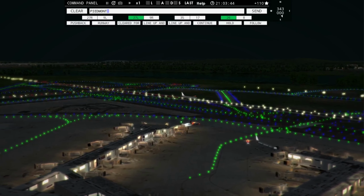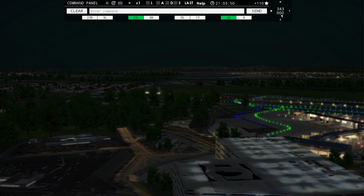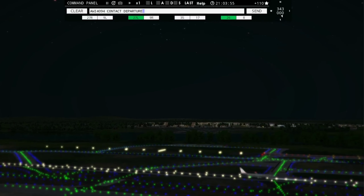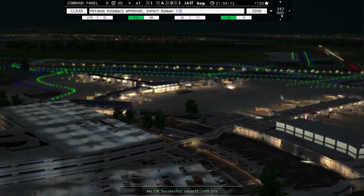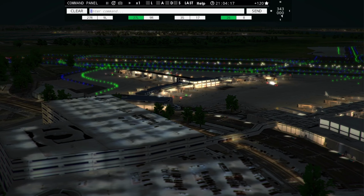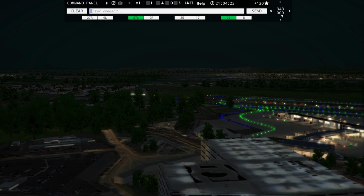Piedmont 4845, runway 17, clear for takeoff. Runway 17 cleared for takeoff, Piedmont 4845. Air Wisconsin 4094, contact Philadelphia departure on 269.25. Roger, good evening. Philadelphia ground, American 1925 ready to taxi. Philadelphia Tower, Piedmont 4846 requesting push and start. Piedmont 4846, pushback approved, expect runway 17. Ground, 17 pushback approved, Piedmont 4846. Piedmont 4845, runway 17 clear for takeoff. Runway 17 cleared for takeoff, Piedmont 4845.